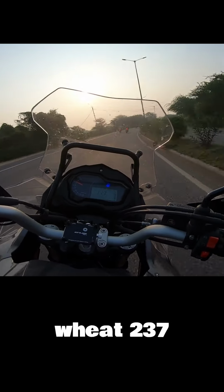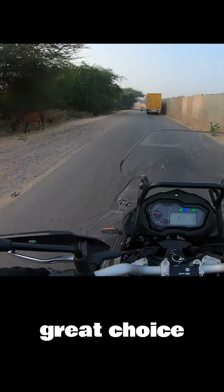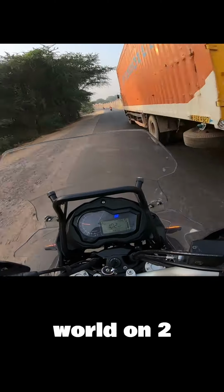Curb weight: 237 kilograms. The BMW R1300GS is a powerful and versatile motorcycle that is well suited for adventure touring. It is comfortable for long rides, capable of handling a variety of terrain, and packed with features that make it a great choice for riders who want to explore the world on 2 wheels.